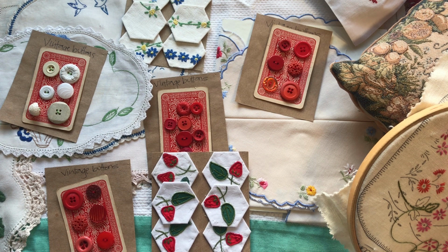The prices are comparable to what you're finding in op shops these days for these beautiful vintage linens, and then some really gorgeously presented and put together items as well. So I'll start with some of the smaller items on top, and there's layers upon layers here.